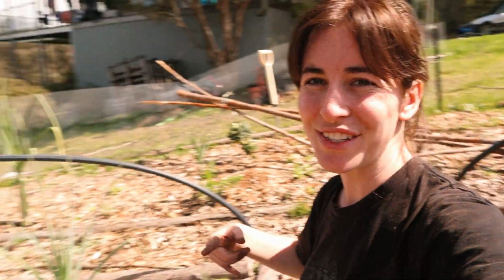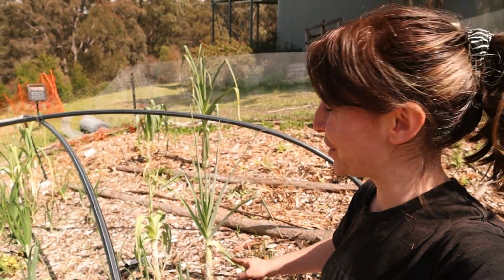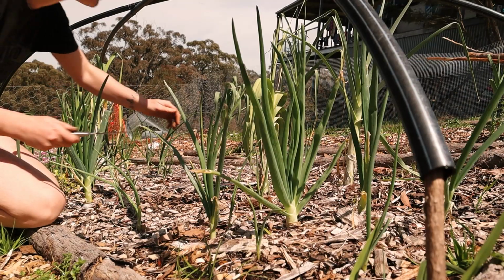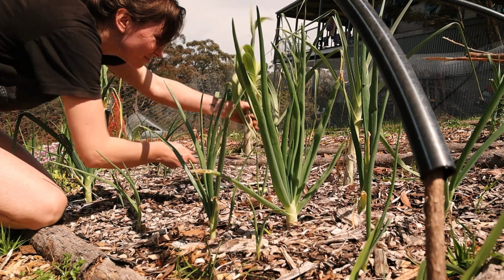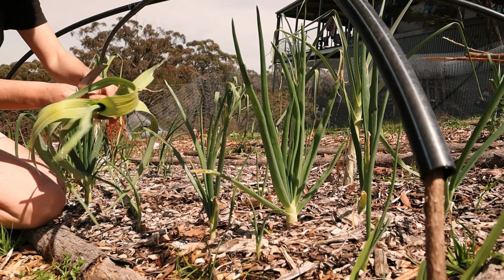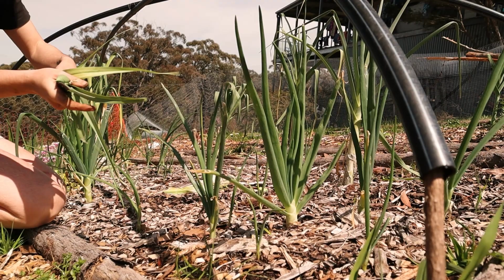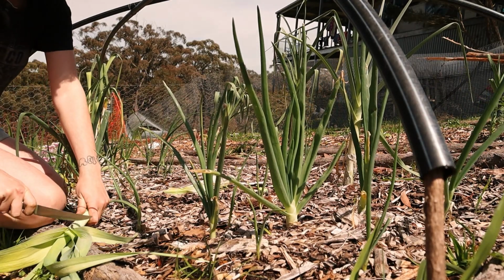I think it's also time to finally harvest all this leek so that the onion bulbs can really take off with no competition. Of course, they will grow back, and I hope that they do. I think I might preserve it into a relish or something similar. So yeah, let's do it.